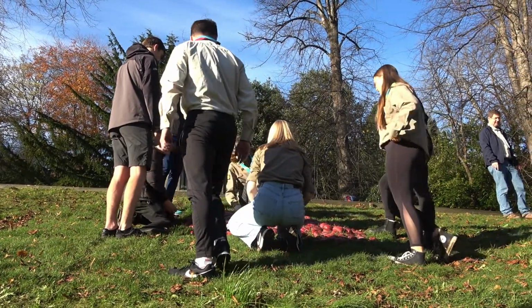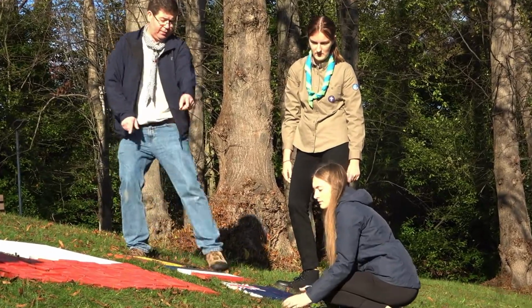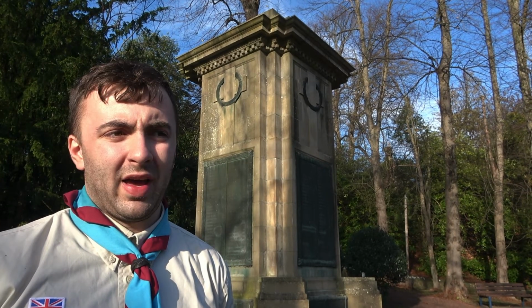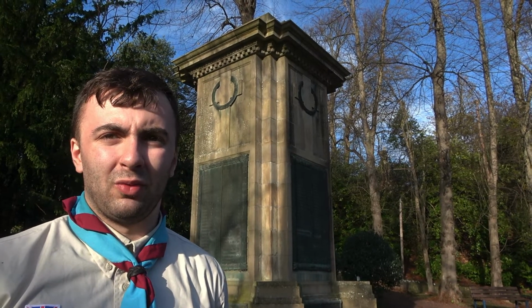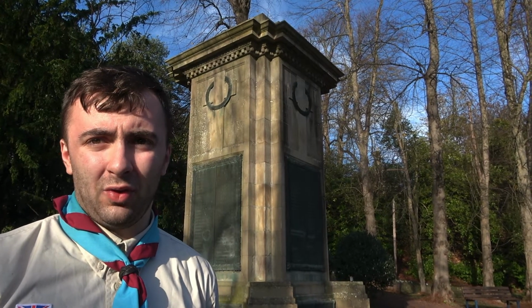I think they've really gained an understanding of just how many people are buried in Morpeth from the war. It's not just British people, it's people from all over the world, and I think they've really come to appreciate just how many there are. It's a good project to take part in and to benefit the community. It's something that will go towards one of their challenges to get their Queen Scout Award.